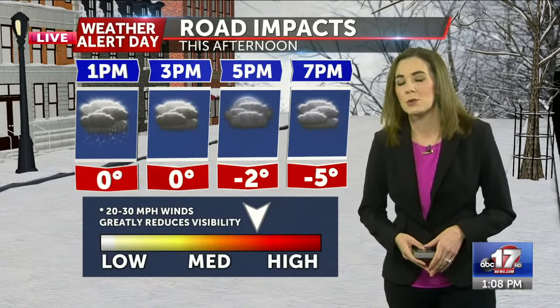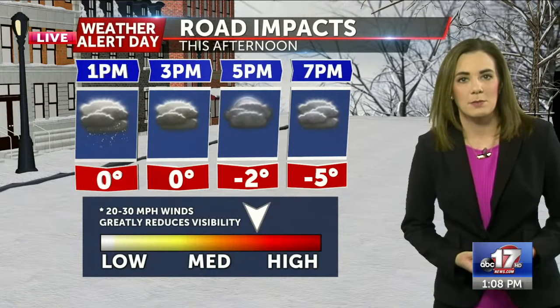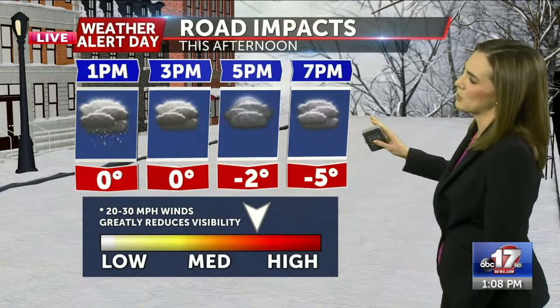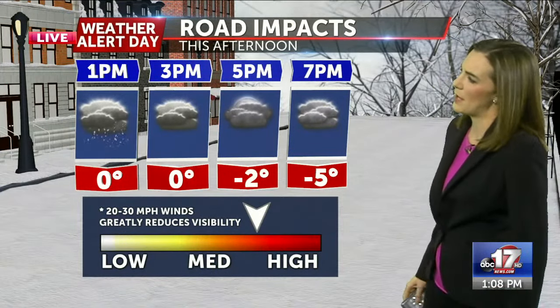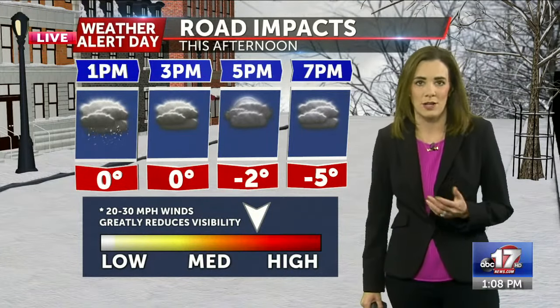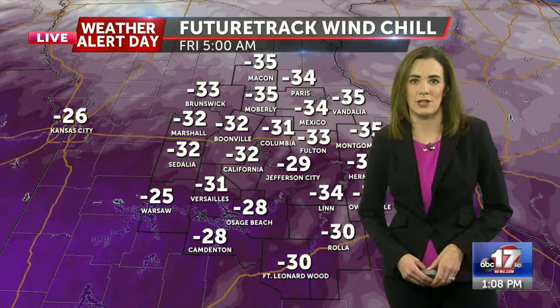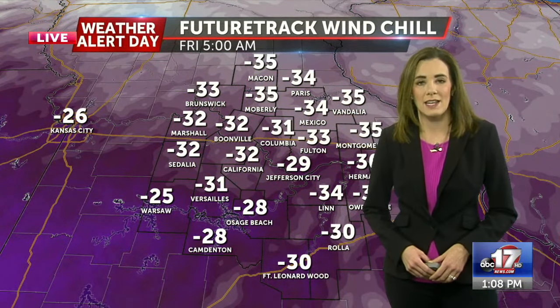Snow is likely coming to an end in the next couple of hours, but those winds are going to be strong, lowering visibility, and we'll be tracking cold temperatures dropping down below zero. So that will help, or at least hinder, those road crews out there this afternoon. Treatment not very effective once that temperature drops down below 10 degrees. Here's our wind chill tracker heading into the morning.